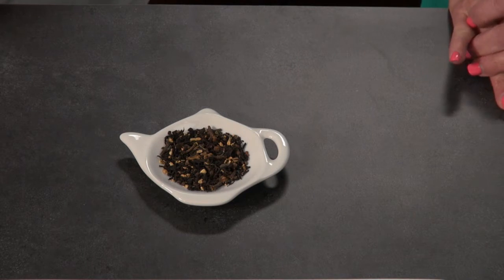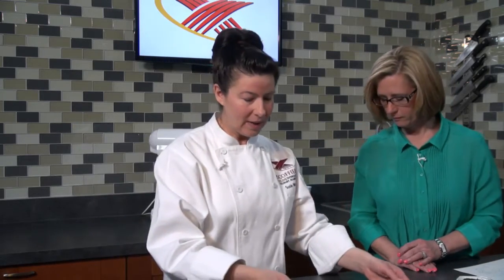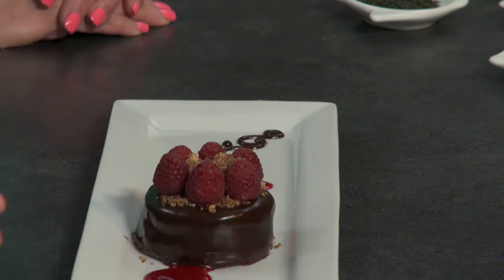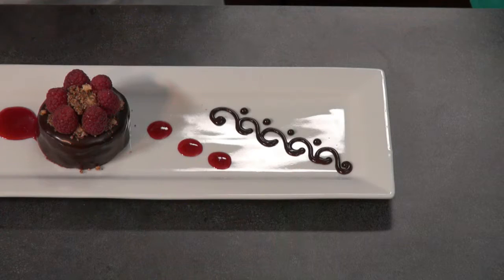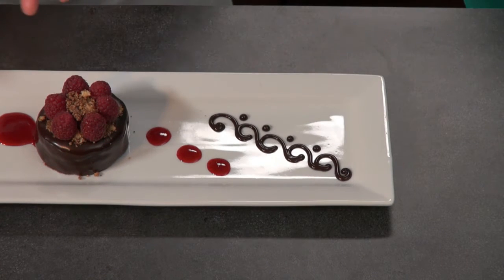I agree. Thanks, Sheila. Our next dessert is going to be an Earl Grey chocolate dessert. Earl Grey pairs super well with chocolate, so always keep that in mind if you're looking for a dessert to make with Earl Grey. You can't go wrong with chocolate. What I did here is I just made a small gâteau cake. I used the flourless chocolate cake from the assignment. It's also in the recipe database, and actually any flourless chocolate cake recipe will work.